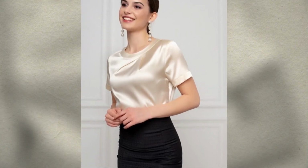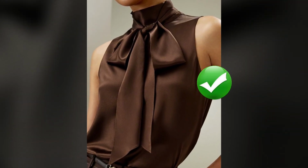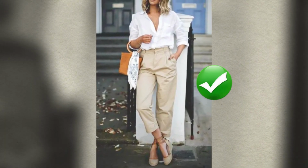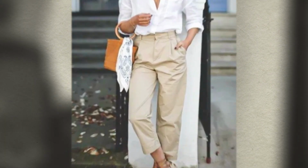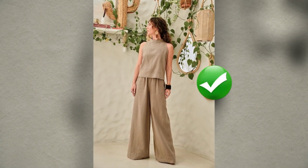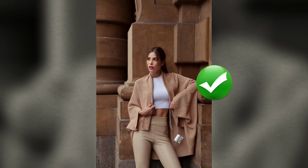Natural fabrics like cotton, linen, silk, and wool have a much more noble appearance. They breathe better, are more comfortable, and age more beautifully. A quality cotton blouse will look beautiful for years, while a synthetic one may start to pill after a few washes.